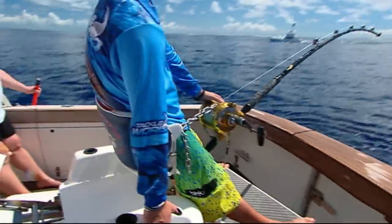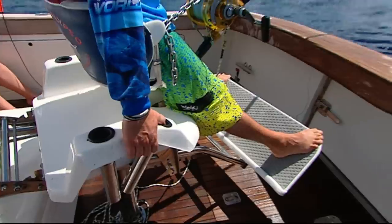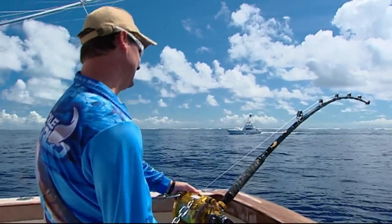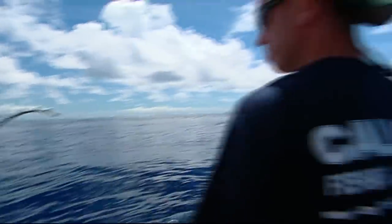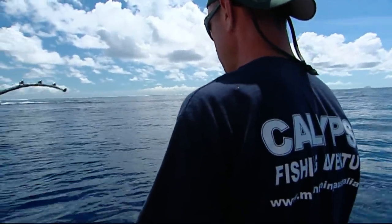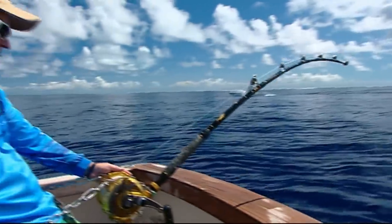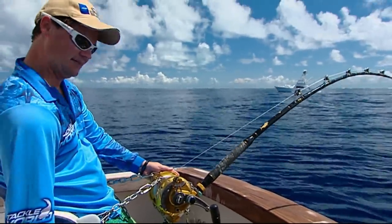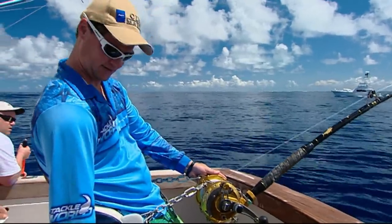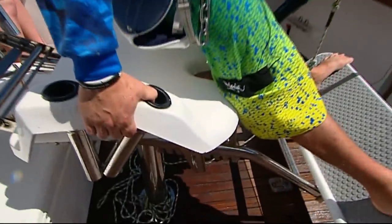Whoa! For those who are wondering, I'm not actually tied into this chair. I'm only tied into the rod, which is why the knuckles on my right hand are very white.